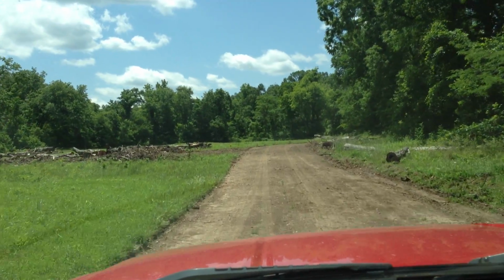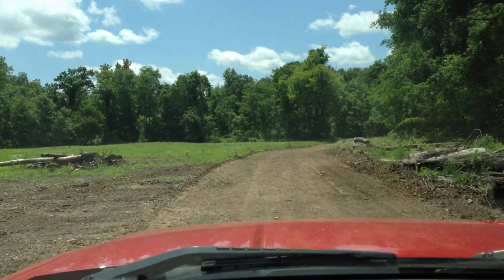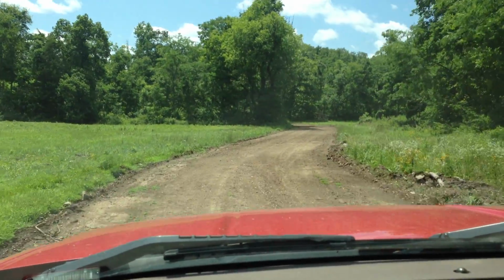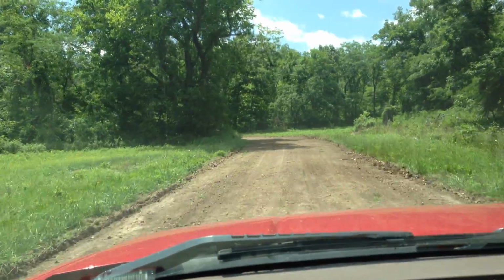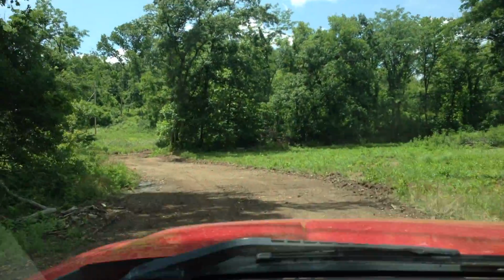You'll see in a minute that you definitely want to have a four-wheel drive, a truck, or an SUV to get to this property. We're about to cross a really small creek, and you're going to want something with four-wheel drive and a little bit of clearance to do that.